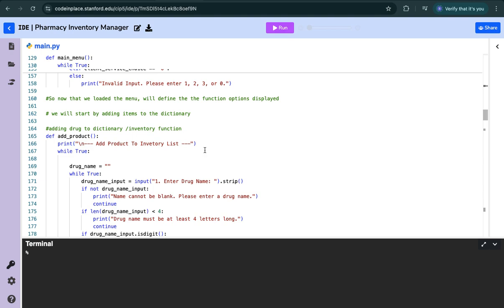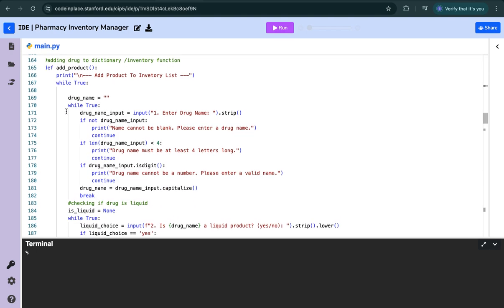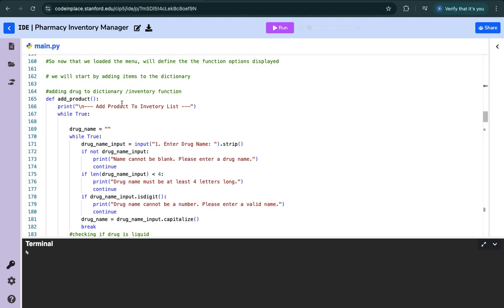So the first function is the add product to the dictionary. We've already created the dictionary on top. So now we want to get input from the user, and then we want to add products to the dictionary. So we have the first part there, which is getting the user input. And then we've got a number of validations because drug names are supposed to fall in a particular way.